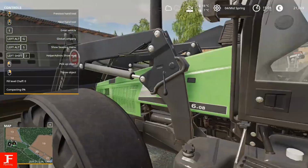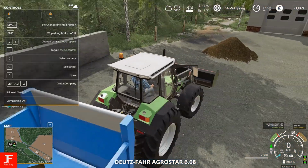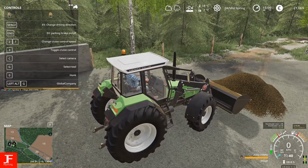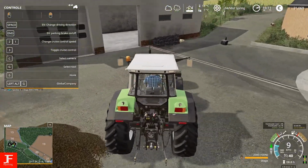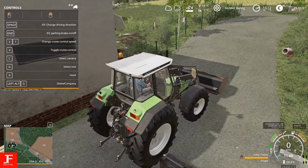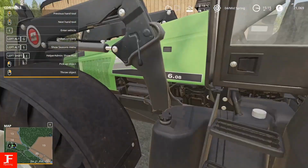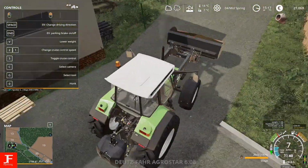Okay. So we'll just disconnect that. And then let's get ourselves a little bit of silage. Whoa! Forgot that I don't have the weight on. I need to go and put that weight on, because otherwise I'm going to be seriously struggling, as you can see here. There we go. There we go, much better. That's a lot more stable.